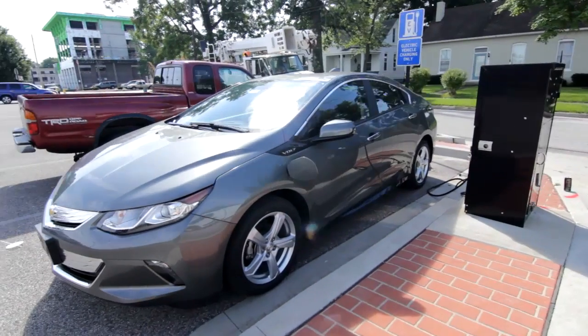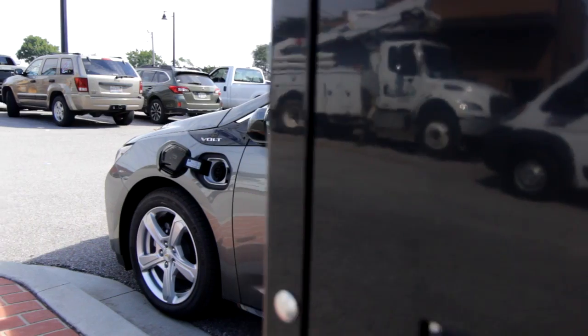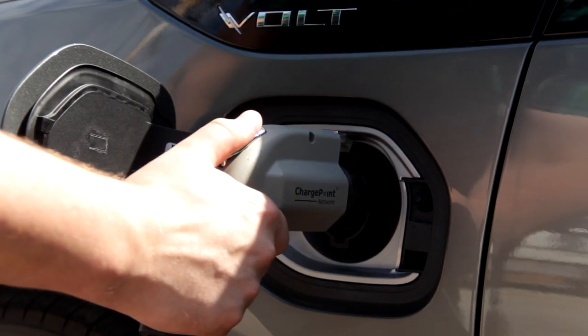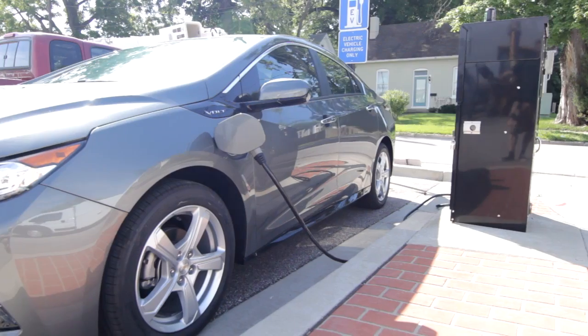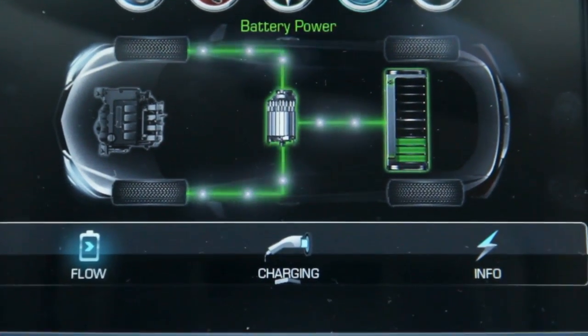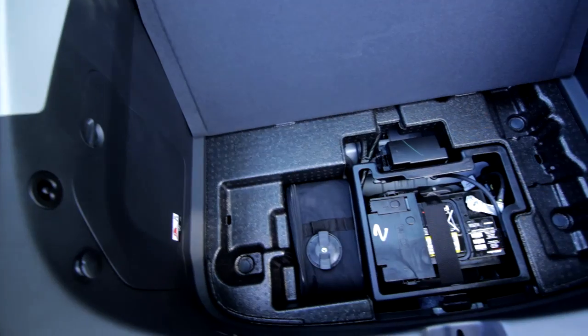Offering up to 53 pure electric miles and up to 420 miles with a full charge and a full tank of gas, the new Volt allows you to make fewer stops, letting you focus on your commute. Plus, Chevrolet expects owners will drive 1,000 miles between fill-ups with regular charging, making the gas station a distant memory.